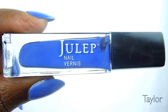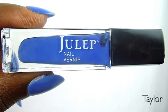Okay, so next I'm just going to move on to a few of my favorite nail polishes. Actually, I did a video on some color block nails, and if you didn't get a chance to see that video, I will have the link in my bottom bar. But these are three of my favorite nail polishes right now. They're all from Julep. There'll be a link in the bottom bar to that company. It's julep.com.